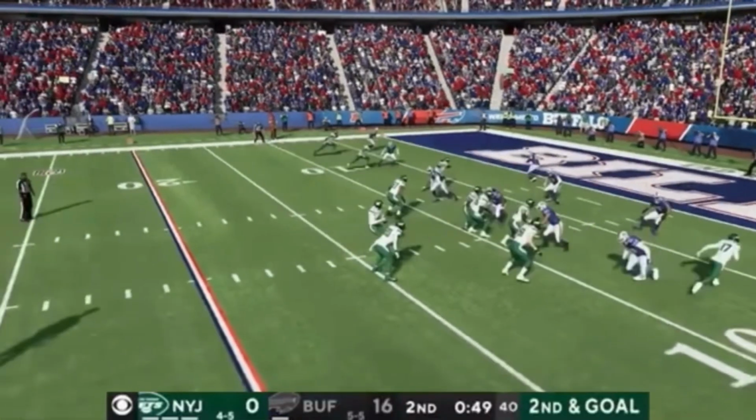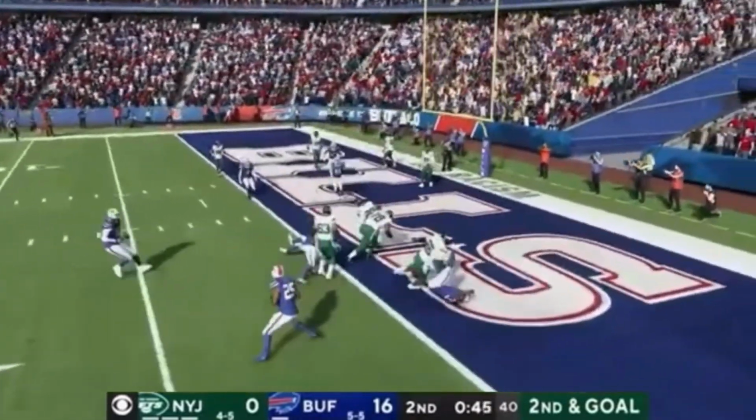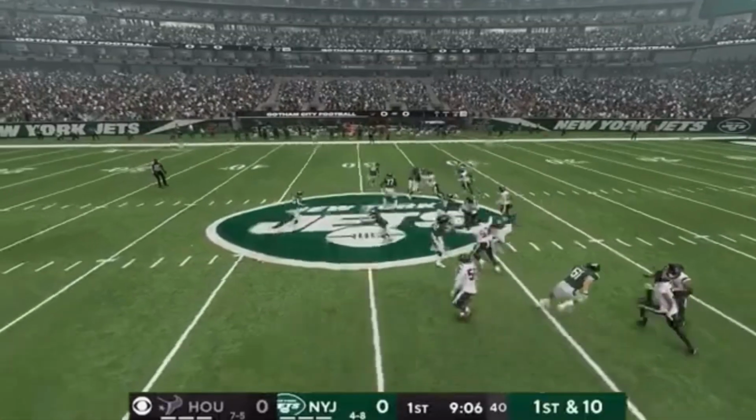Use that as a decoy and then have someone come across the field to it. They go to Hall. He's able to slip through a tackle and find the end zone for a touchdown. That is fantastic. He's in first time, 1st and 10.